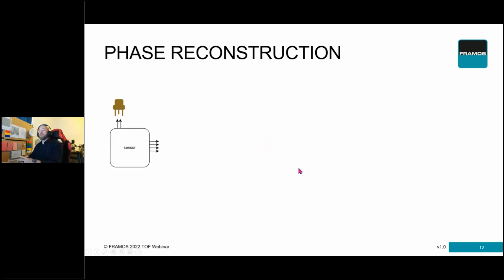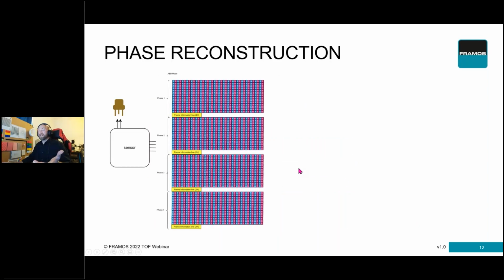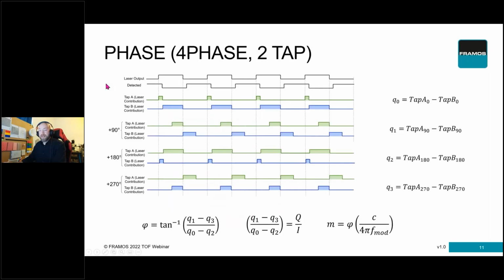But like I said, we don't need to worry about the maths too much, because we can just look at it practically, at what comes out of the camera or comes out of the sensor. So at least the sensor we're talking about today, it's the IMX 570, which we'll get to in a bit more detail later. It outputs in a MIPI format, and we output 4 different phases. Those 4 phases are these different offsets that we have. So here is the tap A and B. This is what we were talking about in the previous how it works approach. And then we need to have these phase offset versions.